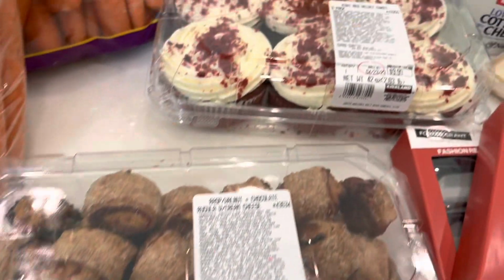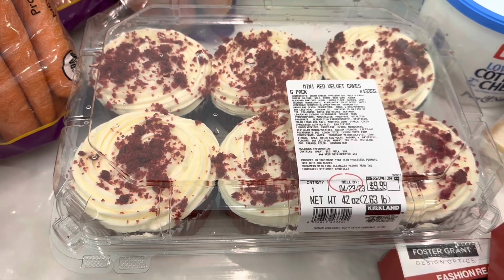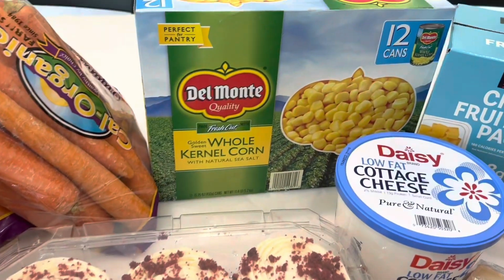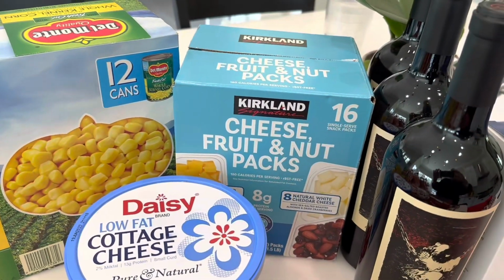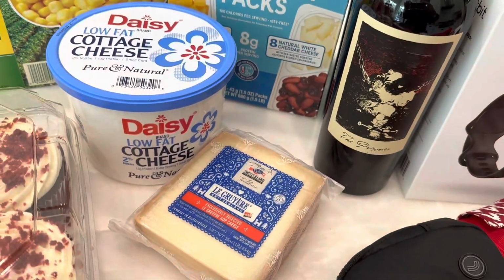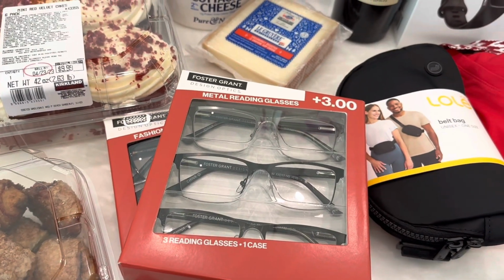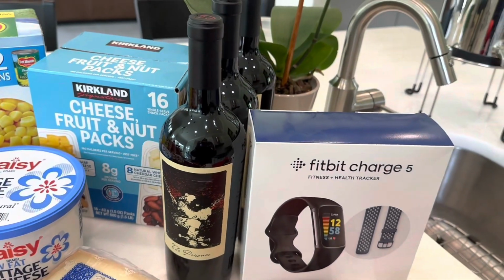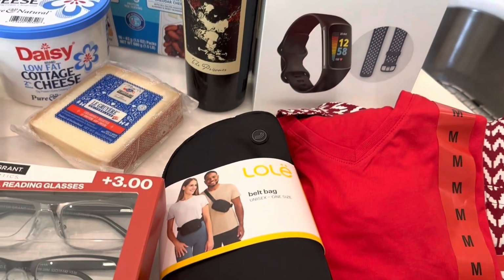Some arugula, the mini red velvet cakes, which are delicious. We quarter them up. A box of corn, a box of the Kirkland cheese fruit and nut packs, some cottage cheese, some Gruyere cheese. Their readers were on sale for $13.99, so we got 2 packs of those for my husband. Some wine, a Fitbit because my husband lost his.